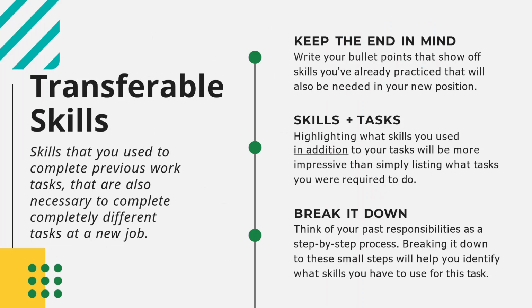Transferable skills. So a lot of people ask me, hey, Jordan, what if I don't have a job that overlaps with where I'm trying to go to? Like, there's nothing that's the same. And I would argue that there's very few jobs where there is no overlap between where you've been and where you're trying to go. Sometimes you just have to think about it a little bit longer to try and make those connections, but almost always there's something there that overlaps.